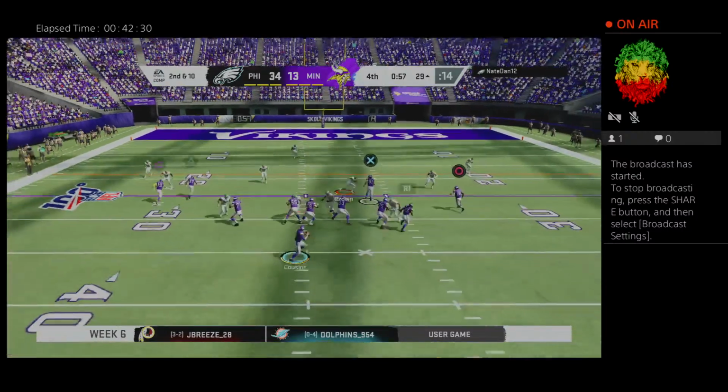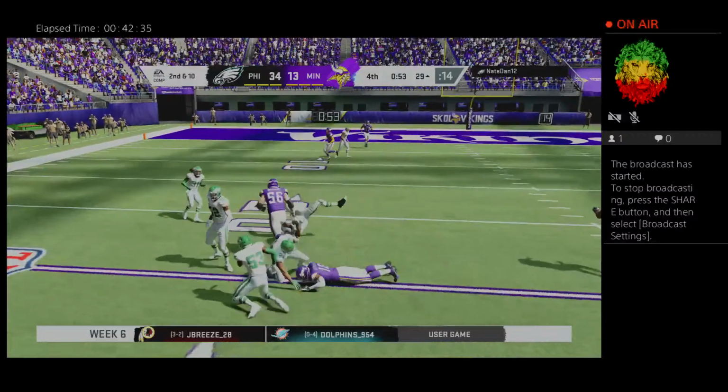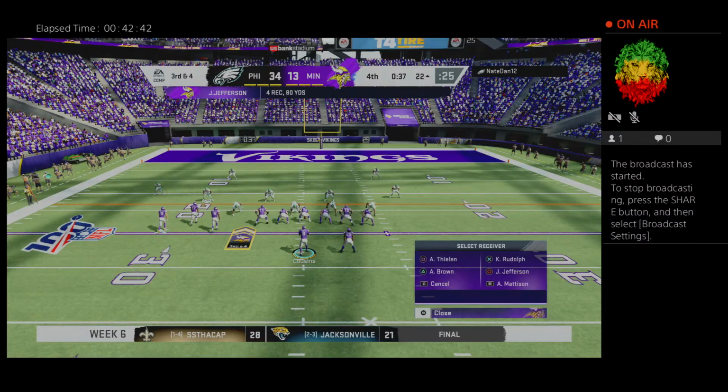Looking to throw on 2nd down. Cousins firing quickly here, and that's complete. That was play number 7 on this drive, and it got him 7 yards.